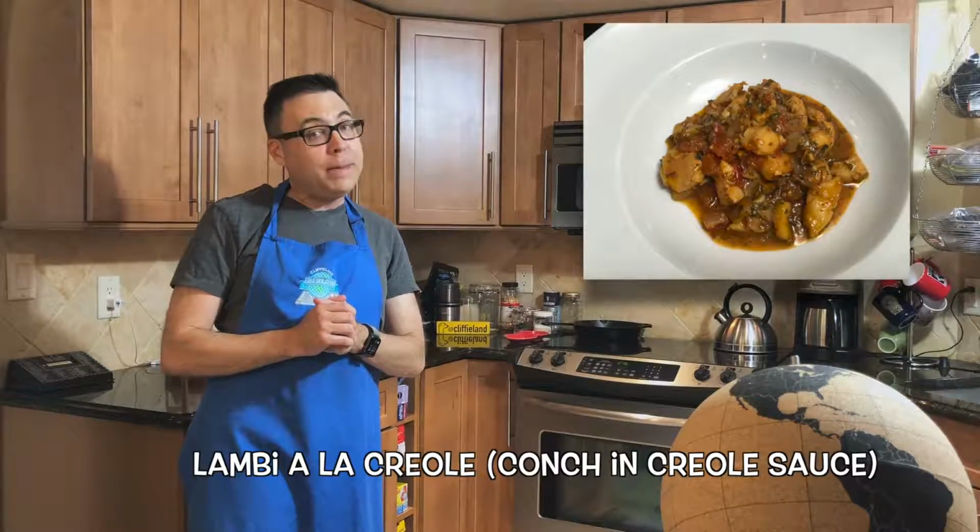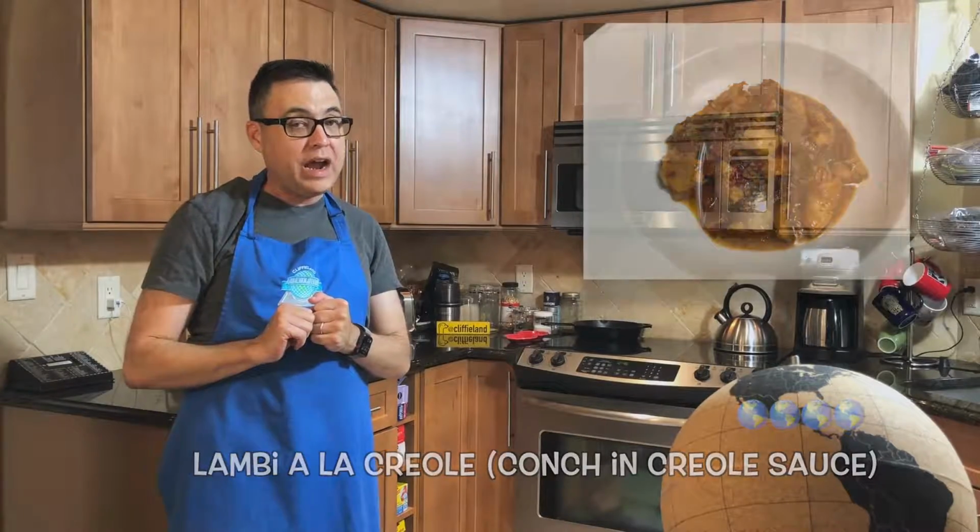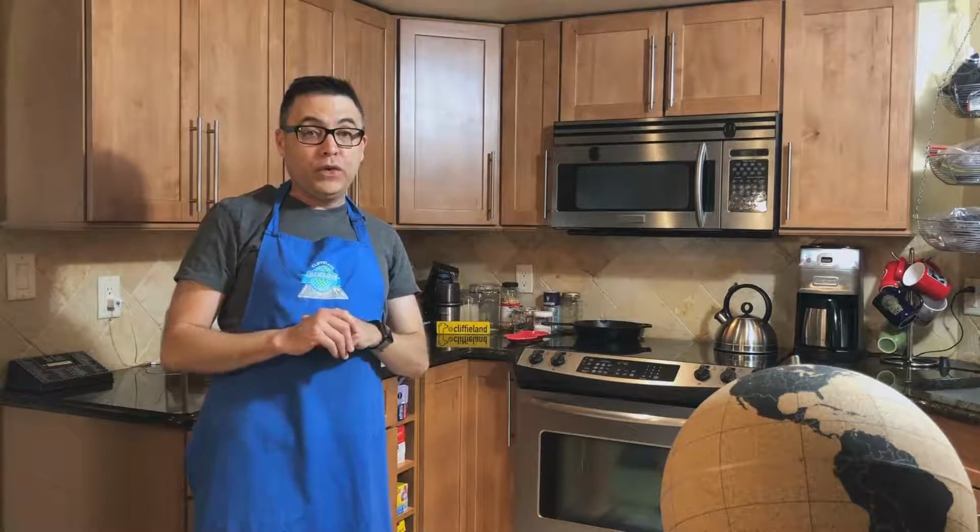I'm gonna give the Lambi a la Creole 4 out of 5 globes. Another delicious dish from the islands. So that does it for the wonderful food of Haiti.